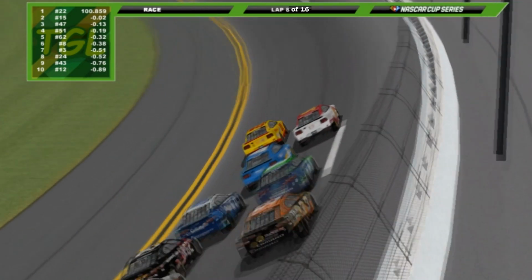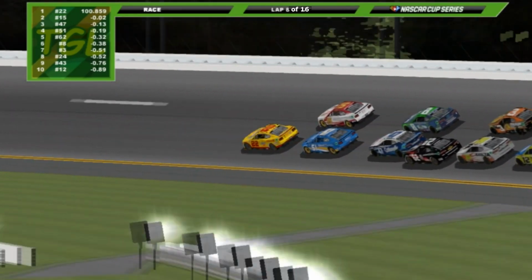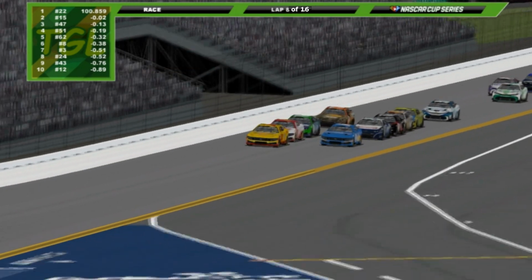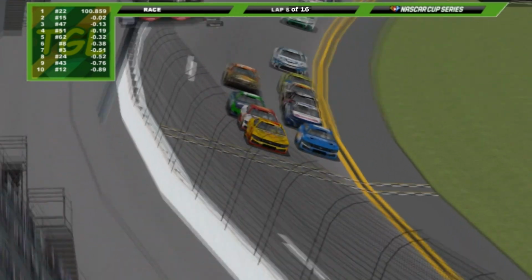Oh, look at that move by Haley from the top to the bottom, leaving his Rick Ware teammate out to dry. That's going to drop the outside lane backwards and push Logano to the front, but here comes Haley to the bottom. Haley not wasting any time trying to get to the front of this field.